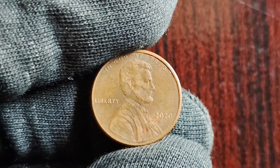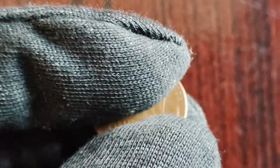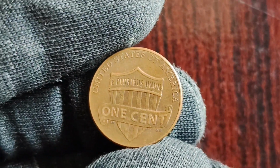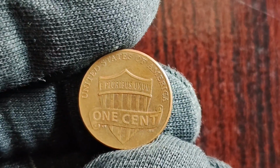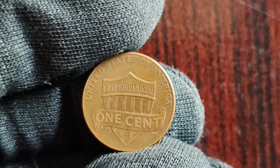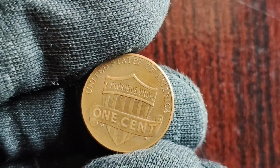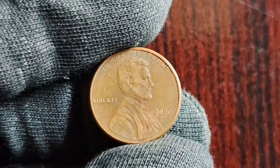If you have a 2020 Mint Mark Lincoln penny that you believe has value, you may be wondering where to sell it. Online auction sites like eBay can be a great platform for reaching collectors. You can also visit local coin shops or attend coin shows where you can connect directly with potential buyers. Be sure to do your research on pricing and grading before making any sales to ensure you get the best value for your coin.